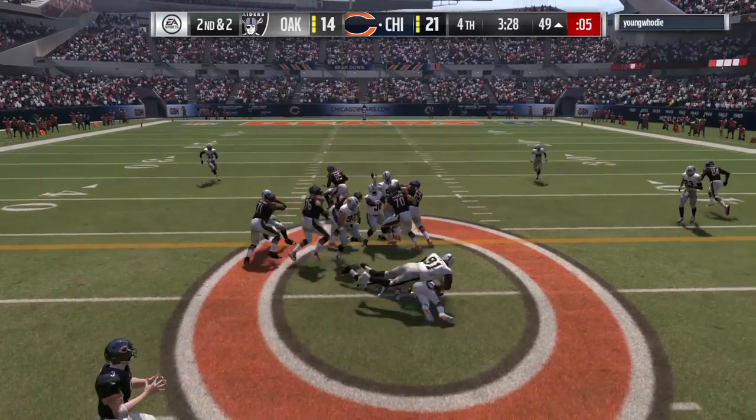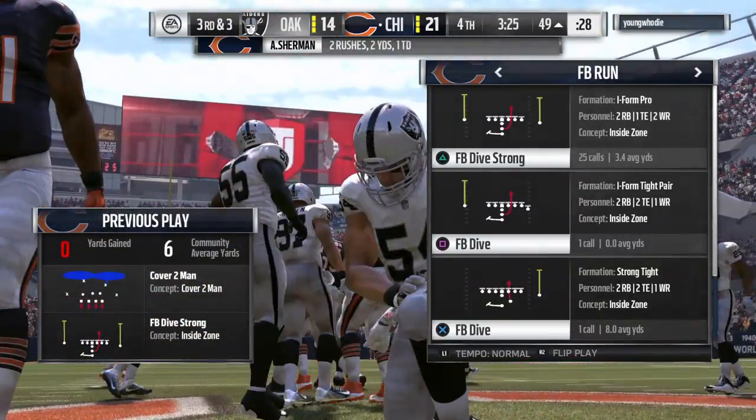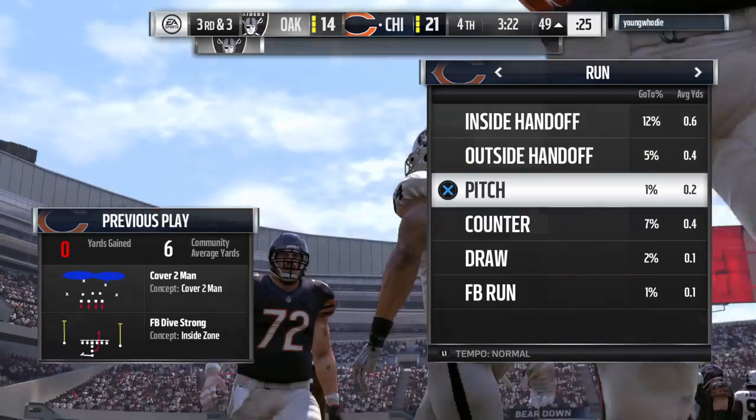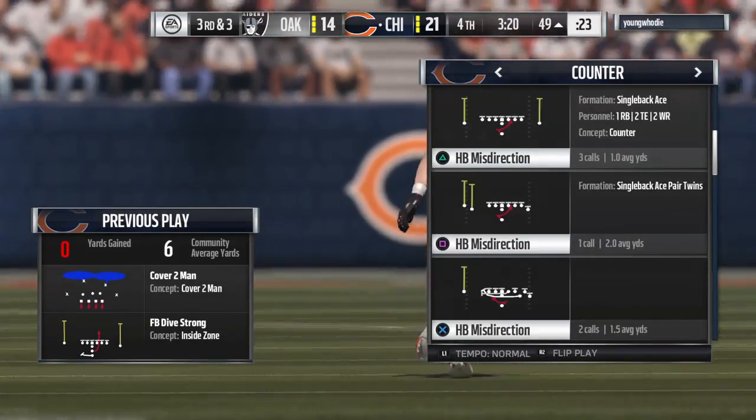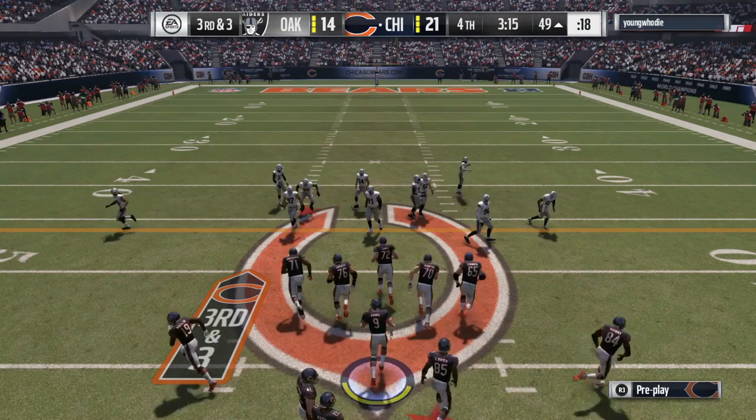Now a give to the up man. That's Sherman. And he is swallowed up right at the line of scrimmage. Call it no gain that time as it's going to leave him with a third and about 3 to go. Let's see if they can convert here on 3rd and 3.